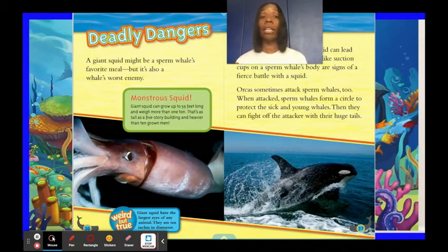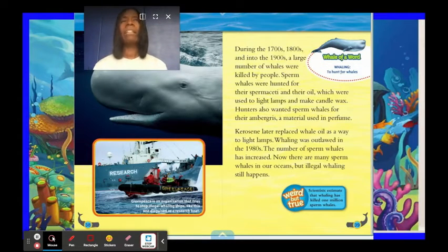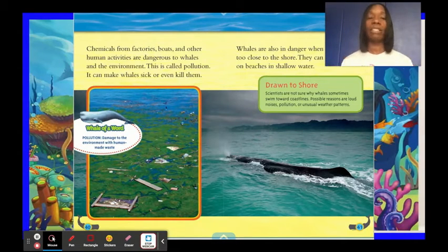We know that squids can be very dangerous to a sperm whale and will fight a sperm whale if the sperm whale is trying to eat them. Here, scholars, we also learned that a long time ago, people really tried to hurt whales and they wanted to kill them for the spermaceti, and now it's illegal to kill whales. Important information. Scholars, we learned here that chemicals from factories, boats, and other human activities are dangerous to whales and the environment. And we've learned that it's important for us to make sure that we are taking care of our ocean and our environment and that we're not polluting it.